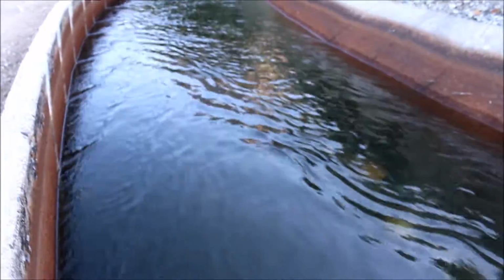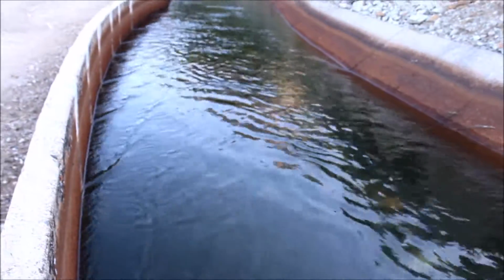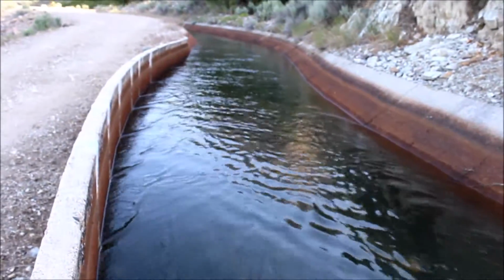Hey guys. I don't know if you can tell how crystal clear that is. This is absolutely stunning for a canal. It's not filthy and slimy like you'd expect. It's quite beautiful, actually.